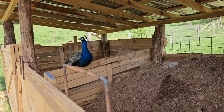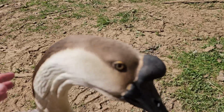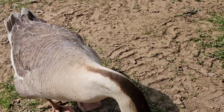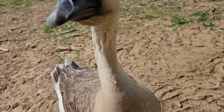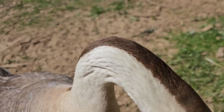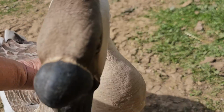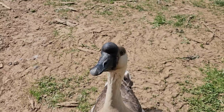And there's Ferdinand. You better not come up behind me and bite me. You're just a stinker. My little male geese really are friendly in a very kind of strange way. They love to be petted, and they love to nibble on you. I don't know.